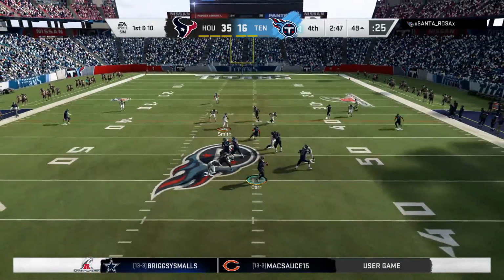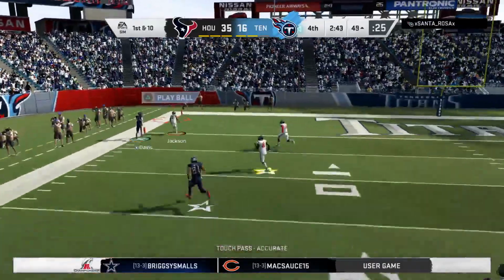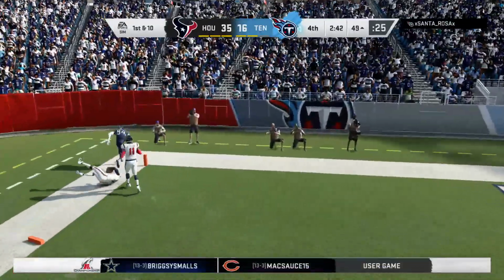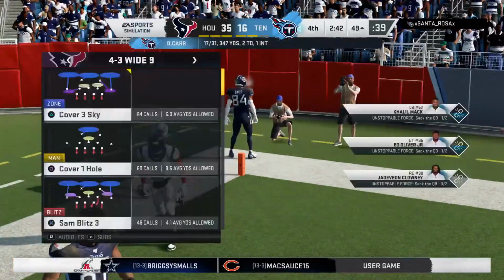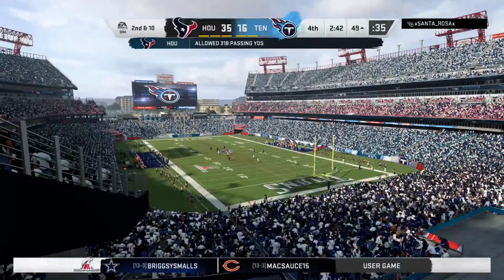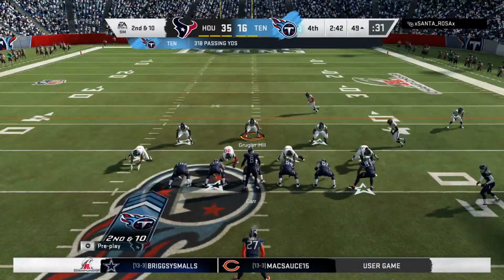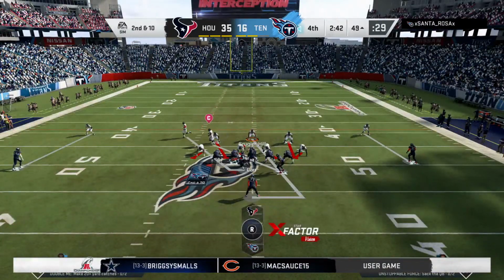Now after the INT, it's Carr. There goes a deep ball, end zone. And this is intercepted, but they'll say out of bounds. So very close to a turnover there in the end zone. Corey Davis, the intended receiver. That'll bring up second down.